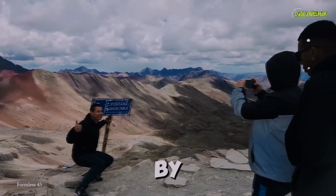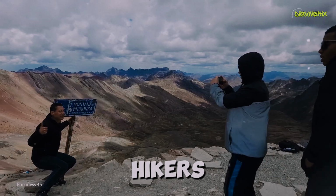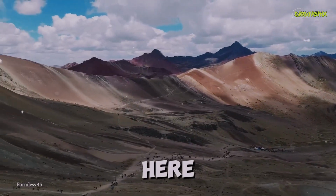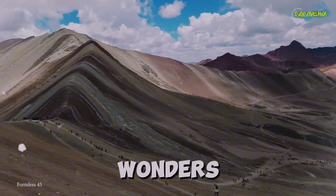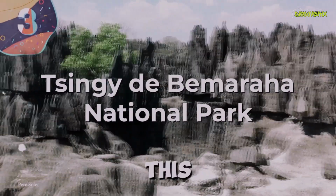Now, despite the accessibility facilitated by tourism, the journey there remains a rewarding experience for hikers, offering a blend of natural beauty and cultural encounters. The colors here, the remote location, they continue to captivate travelers seeking to explore one of Peru's most spectacular natural wonders.